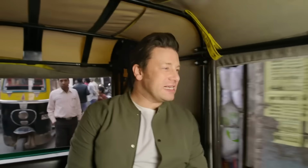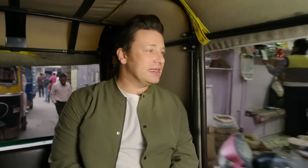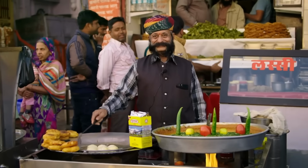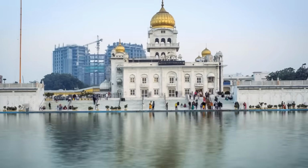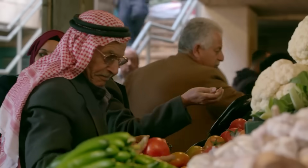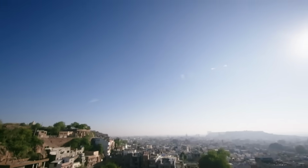Wow, what an experience. I mean, this city is just fascinating. So many nooks and crannies. You know, the vendors, the smells, the colour, the atmosphere. But I've learned a lot today. I've seen some amazing cooking. So exciting. For inspiration about how we can all make veg the star of our meals, I've been visiting parts of the world that already do it brilliantly.